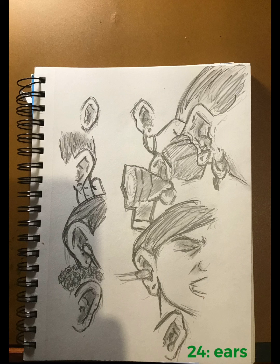Number 24, ears. With this one, I just went back to my sketchbook, broke out some photo references of people getting their ears cleaned and using different tools to go inside the ear and look at it, and it was a fun look into the structure of an ear.